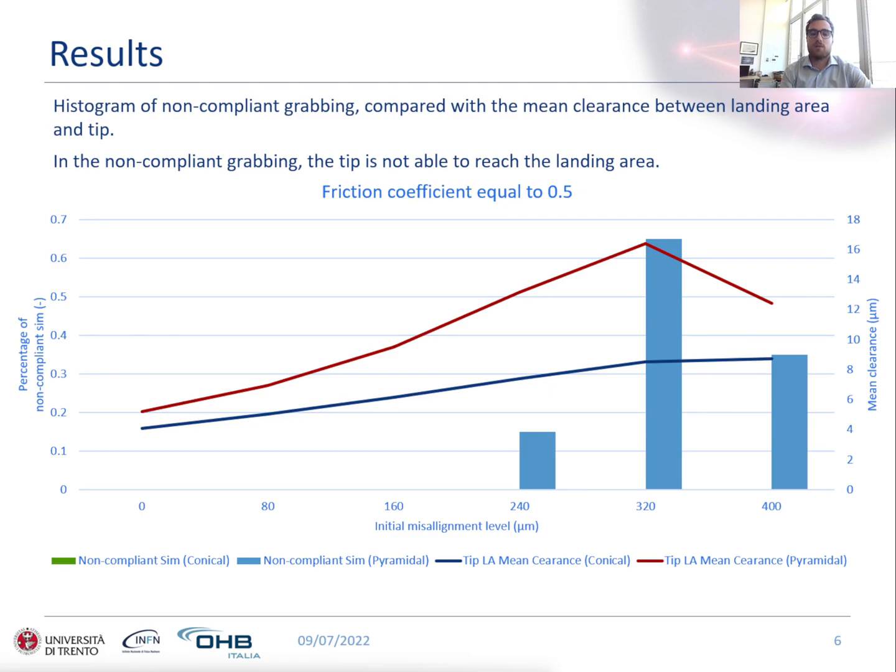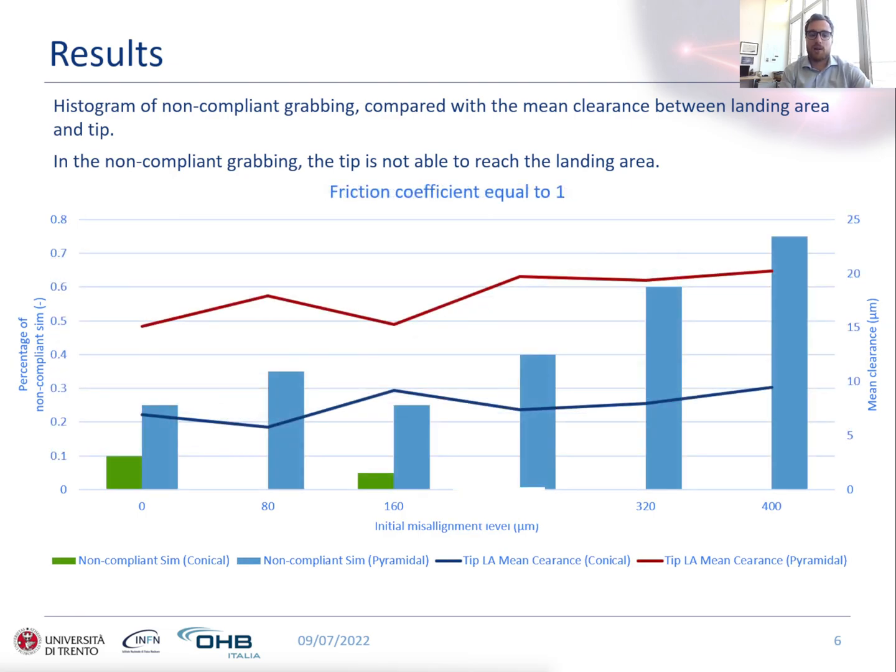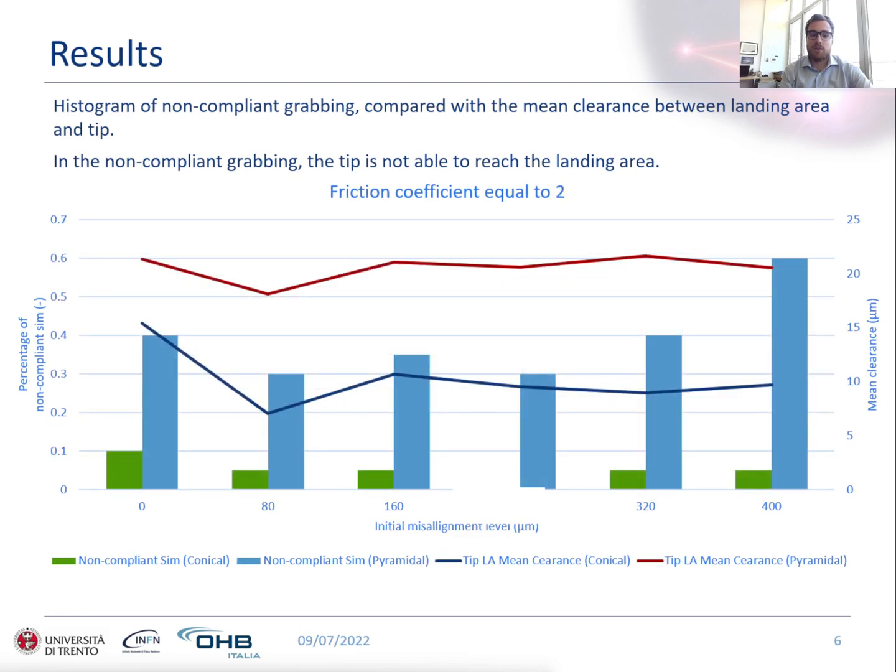The histogram shows that for a static friction coefficient equal to 0.5, the unsafe grabbings are associated only to the pyramidal plunger. Moreover, they appear only at a misalignment greater than 240 microns. Increasing the friction, the plunger will get stuck inside the test mass indent far away from the nominal ending position, increasing the percentage of unsafe grabbings also at low levels of plunger misalignment.